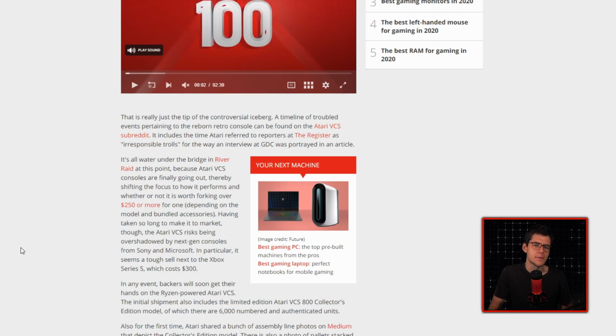In any event, backers will soon get their hands on the Ryzen-powered Atari VCS. The initial shipment also includes the limited edition Atari VCS 800 Collector's Edition model, of which there are 6,000 numbered and authenticated units. Also, for the first time, Atari shared a bunch of assembly line photos on Medium that depict the Collector's Edition model. There is also a photo of pallets stacked with thousands of Atari VCS consoles waiting to be trucked to the port.